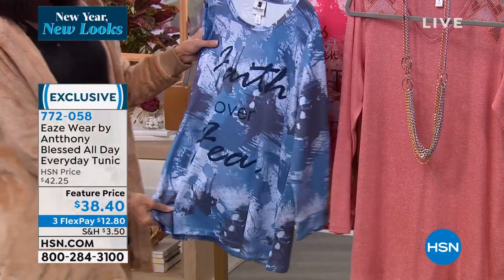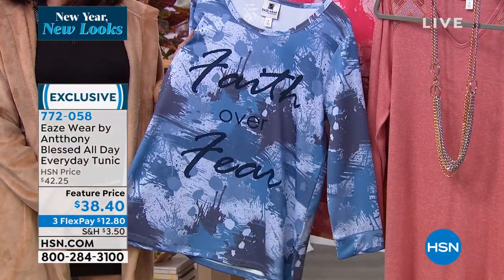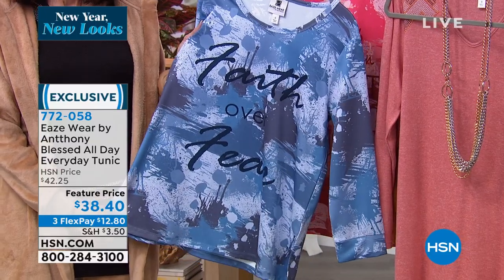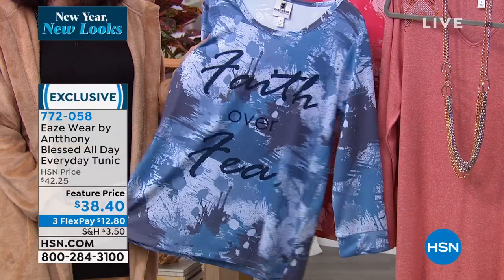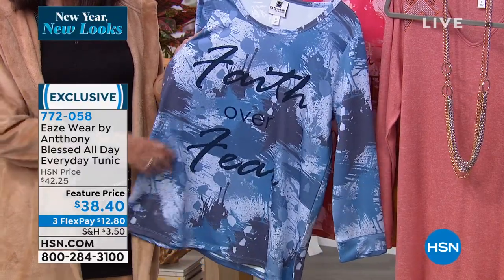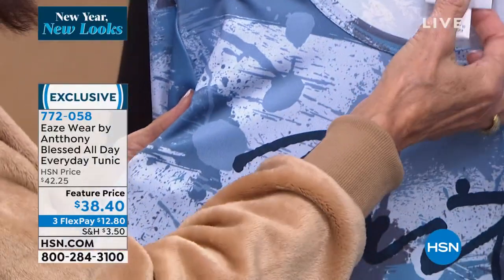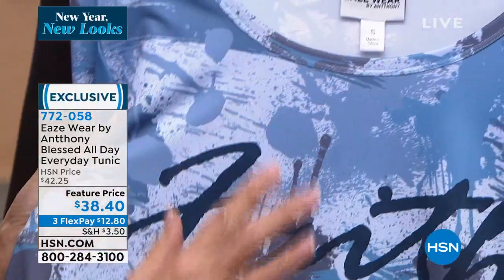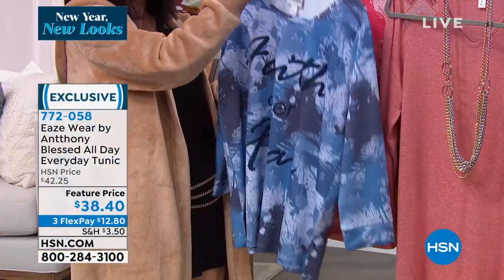So here's the blue, Faith Over Fear. Well, talk about an inspiring statement, and I love this. When you put these on and you read that, it just encourages you to be more mindful, to think positively. I want to mention the tag too, because this is all from this new collection that Anthony has done, which is your easy wear, like the cardigan I have coming up in the set.